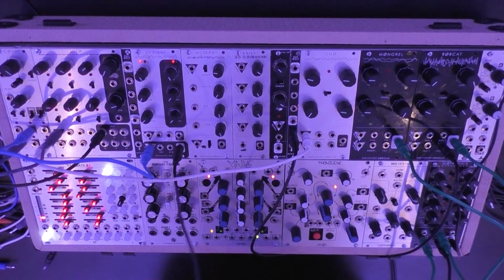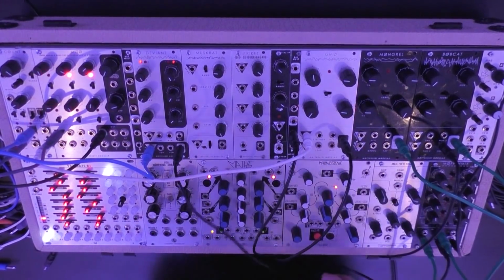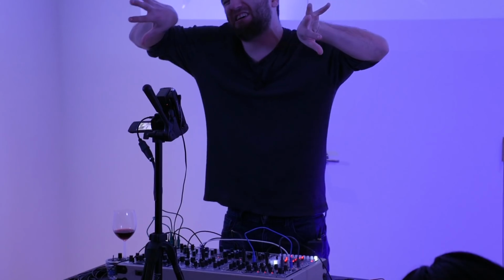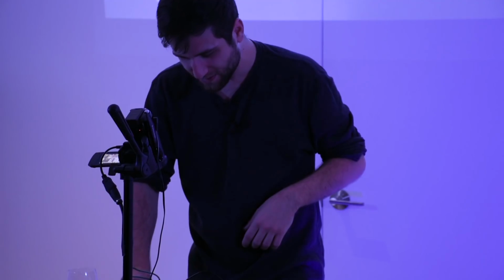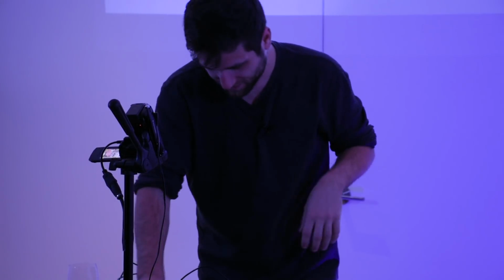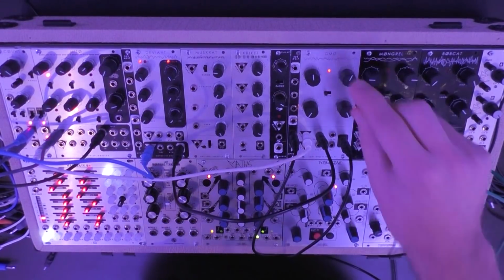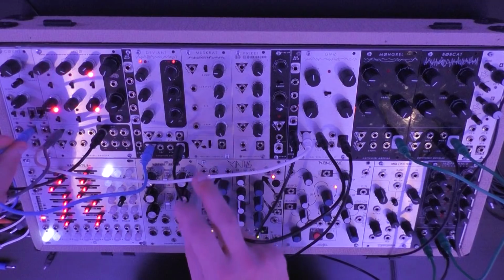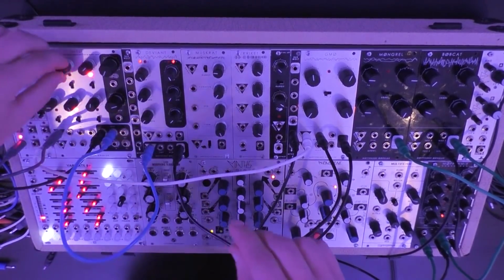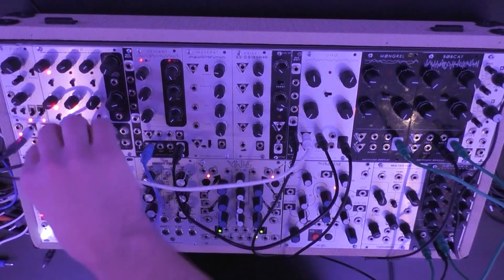So we're going to control sample selection with Deviant, and listen to how it'll choose a sample, and then it cries. Let's speed up this random voltage here. Oh, why is that plugged in there? It's stupid. Let's do this.